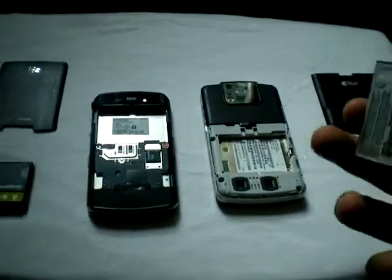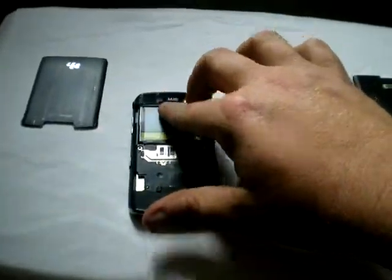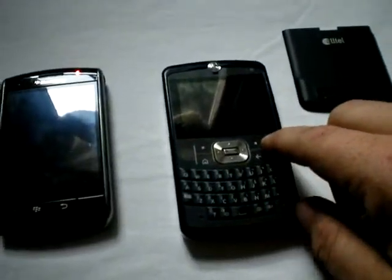And this is the time split. What I'm going to do is put this battery in first. Now I know what you're going to say: well, you're giving the Storm a head start, because as soon as you put the battery in, it comes to life. Well, check this out.